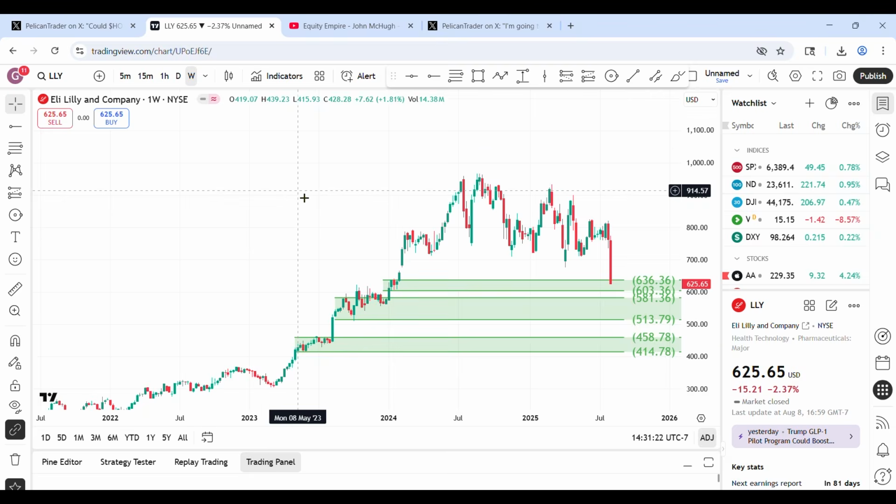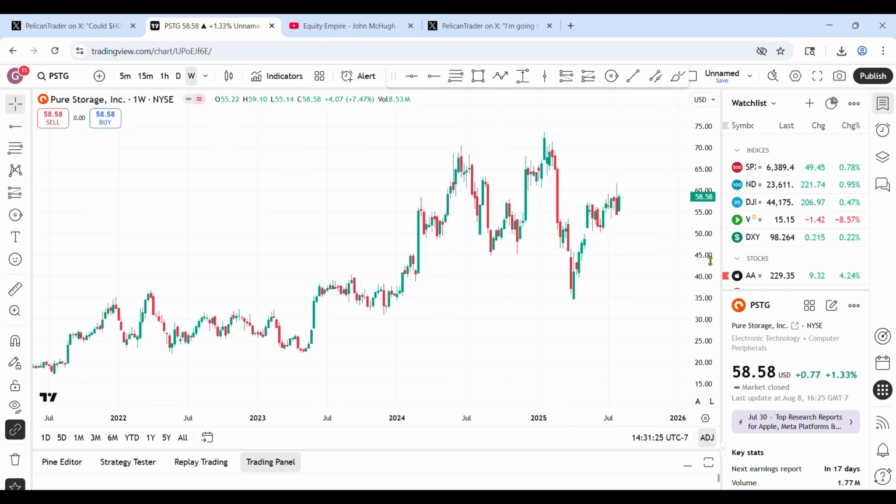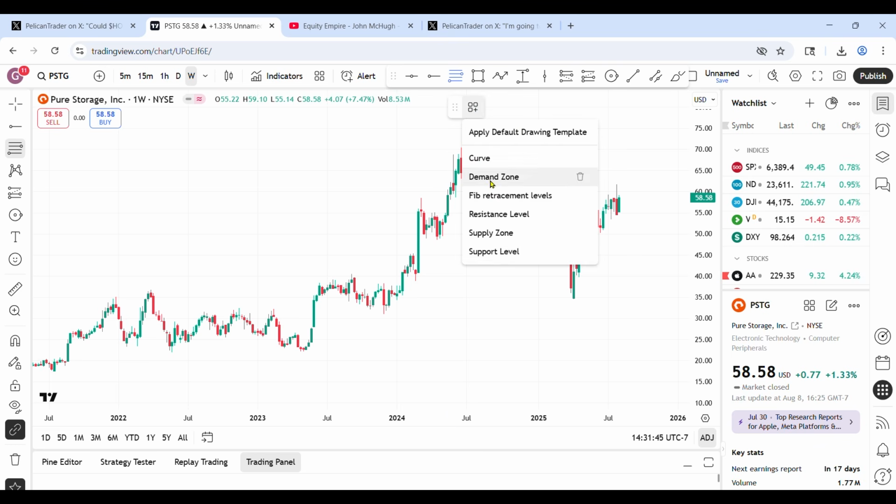All right, beat culture, PSTG. We got a couple of support levels and a resistance level. We're in a sideways trend. Okay, so we are chopping sideways. Here we had higher highs, we had lower lows, and we're now trying to figure out what we're going to do next. So in a sideways trend, we're simply going to draw a couple of support levels and a resistance level.